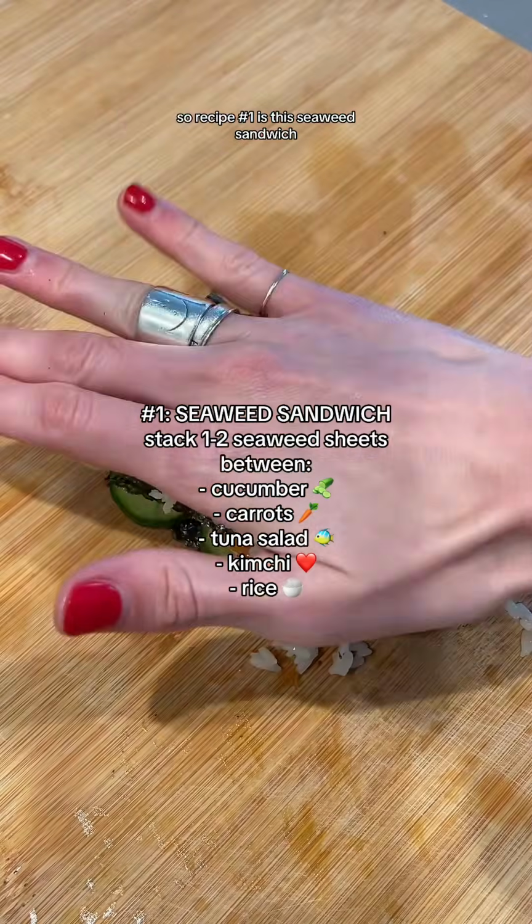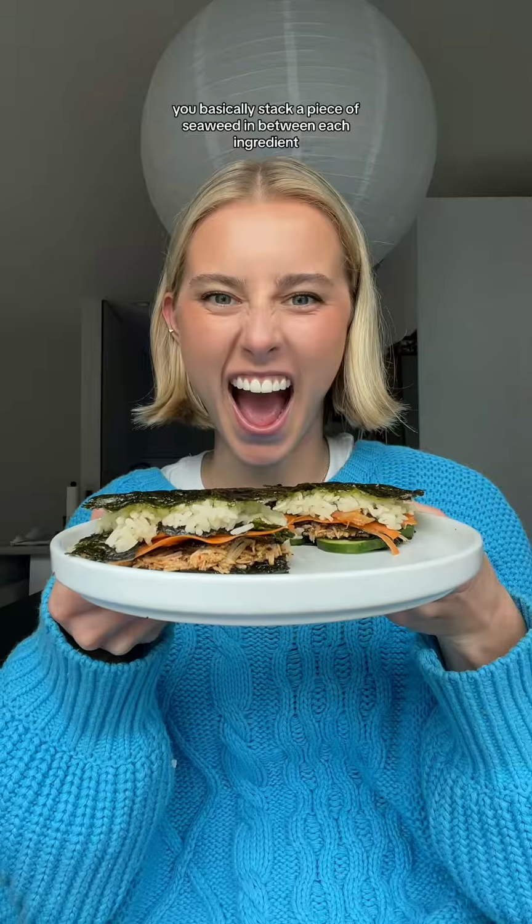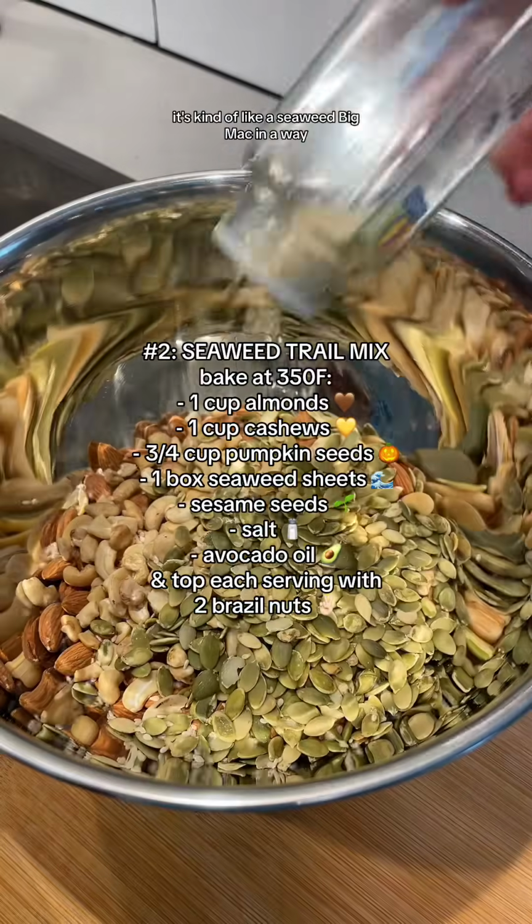So recipe number 1 is this seaweed sandwich. You basically stack a piece of seaweed in between each ingredient. It's kind of like a seaweed Big Mac in a way, if you think about it.